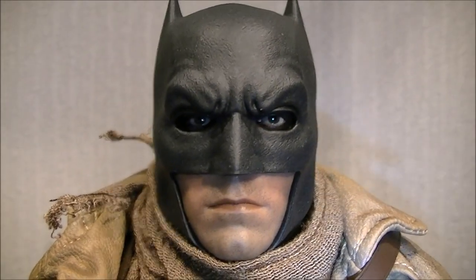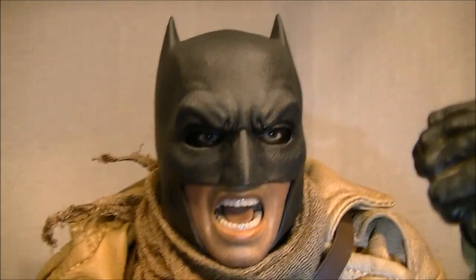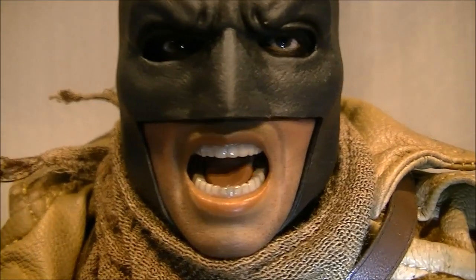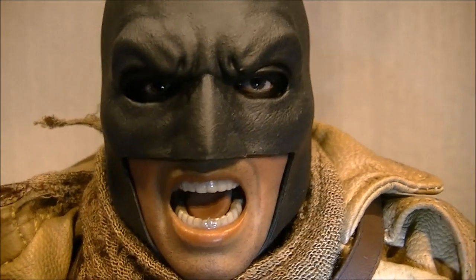Let's hear Clipper's thoughts. There we go. Still looks like him. Still looks like him. Look, he's getting more intense. I like the way that with any faceplate you put on it, the eyes and the eyebrow section just seem to work.